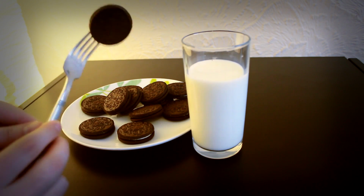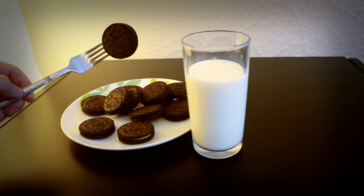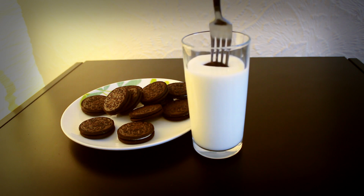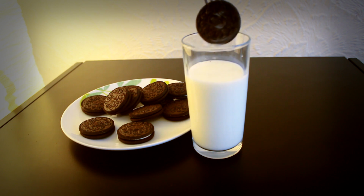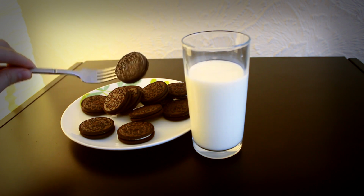Stick a fork in the cream between the two chocolate wafers. Then dunk your cookie in your milk and eat it. The cream is actually so thick that it has no problem holding onto the fork as you give your Oreo cookie a milk bath. Of course, this doesn't just work for Oreos. Almost any kind of cream-filled cookie can be eaten in this manner.